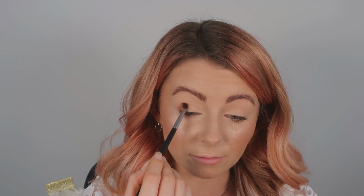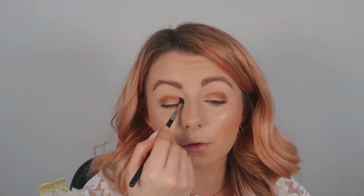These shadows are very, very pigmented. They're amazing. So I'm just taking that in the crease and just sweeping that along. You don't need to worry about this being super neat, because we're going to blend it out with that MAC colour that I showed earlier. So this is just to get some colour on the eye. You do want a decent amount of colour on there. Fab!